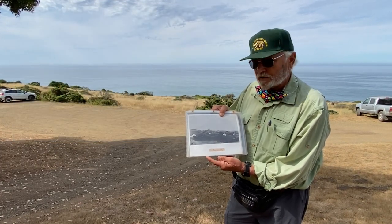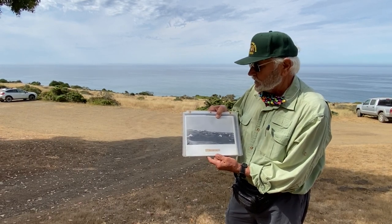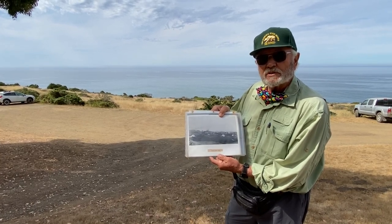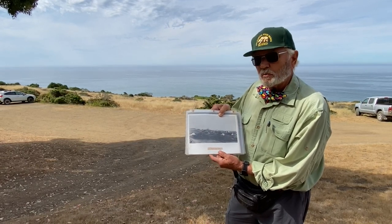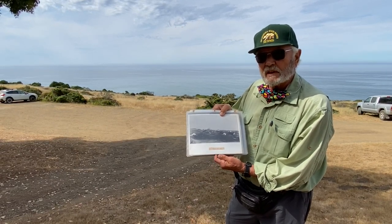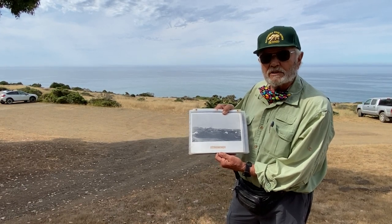We're going to look at some more pictures of that. You see there were quite a few buildings here, 10 or 15 buildings, and this was mainly active through the summer months of the year. And then in the winter, the various people that worked here would go back to their homesteads and work on their personal projects in those locations.